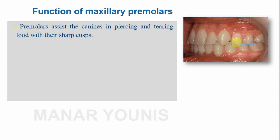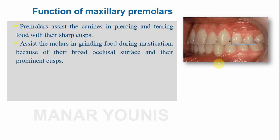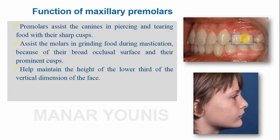These are maxillary first and maxillary second premolar. So the first premolar mainly resembles a canine and assists in tearing food. They also assist molars in grinding food during mastication because their occlusal surfaces are broad and they have prominent cusps. They help to maintain the height of the lower third of the vertical dimension of the face.